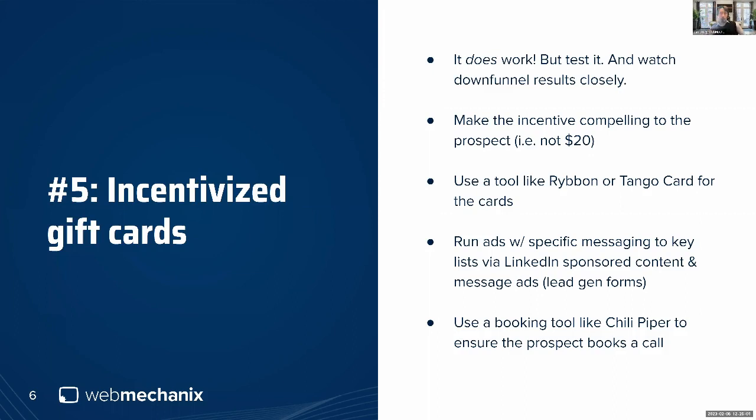So a couple important notes to make this work. You want to make the incentive compelling to the prospect. So don't offer them $20. Don't offer them like $5 to come on a call with you. They're not going to do that. Think about what their time is worth, right? If I'm calling on a busy executive VP, my time is probably not worth $20 an hour. So you want to make the incentive attractive enough that they think, you know what, it's worth my time to actually get on this call and have this conversation, right?